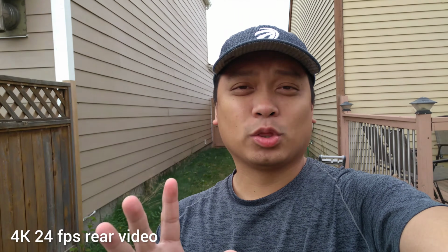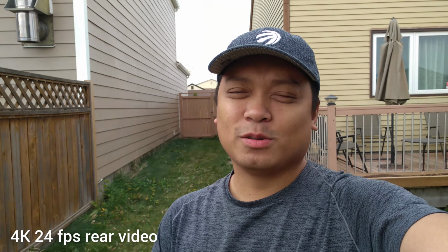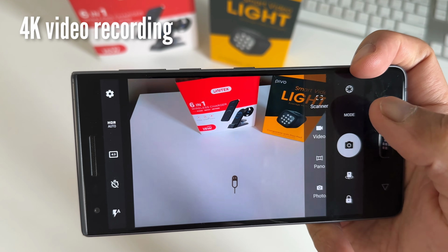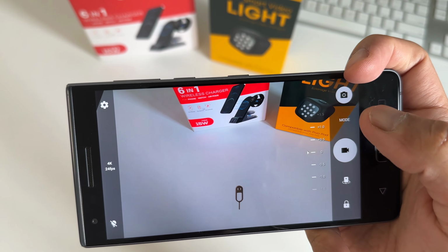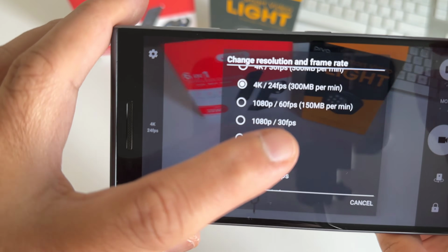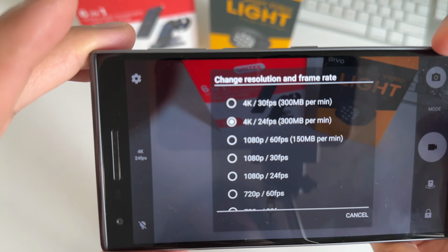And this is the video recording of the rear camera, 4K at 24 fps without video stabilization. The rear camera can shoot 4K at 24 and 30 fps. I mean, it's not the best out there, but at least you have 4K. It doesn't have OIS or EIS given the age. I don't expect 2022 performance either on the camera.